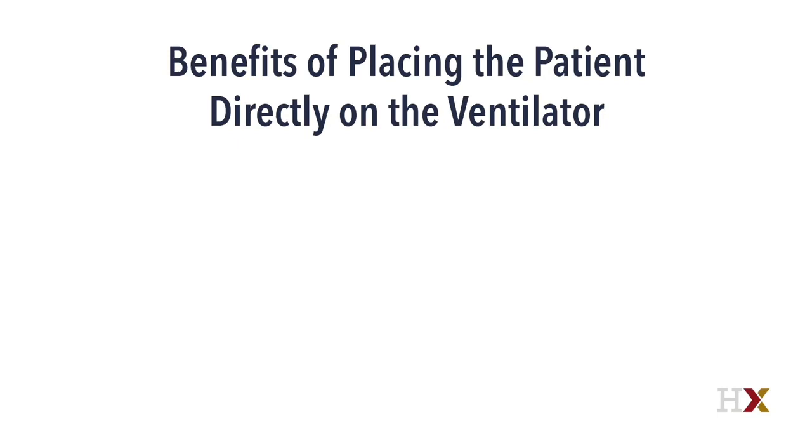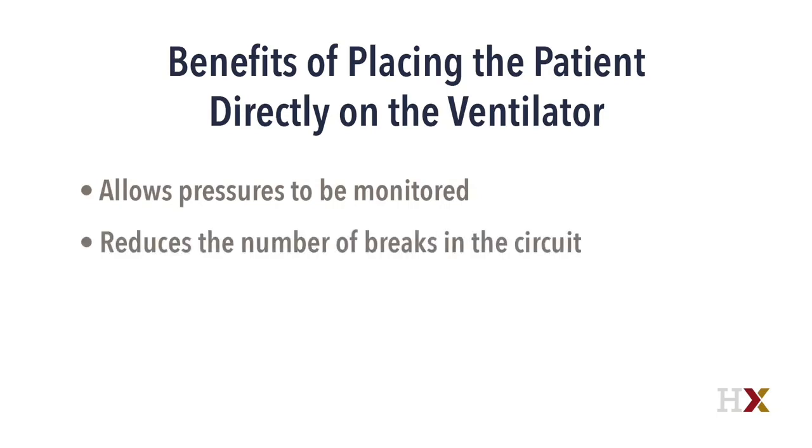The downsides of doing this are that we don't recruit the patients as aggressively. Part of that is that when we bag patients, we are giving them often higher tidal volumes and higher pressure ventilation, at least temporarily, to recruit them up. So it works well, but it may be lung injurious. Placing the patient directly on the ventilator is slower, more gradual, but it allows us to monitor the pressures. The real advantage, though, is that it reduces the number of breaks in the circuit.